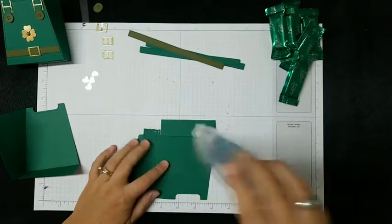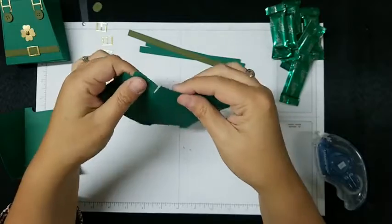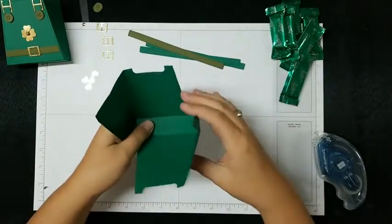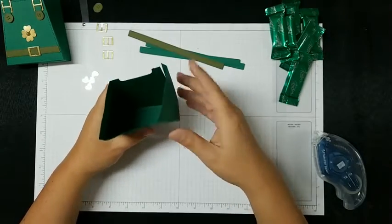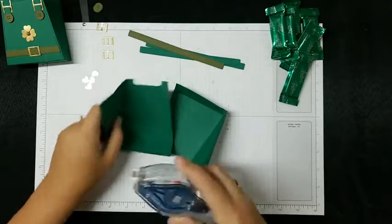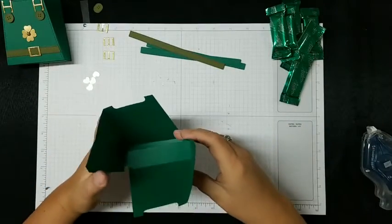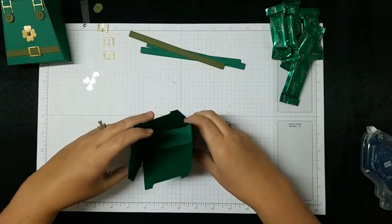All right. So now we're going to grab here and we're going to stick this down. Now I have my two halves, for lack of better terms, and these are going to go like this. These tabs are going to go in here. See, it comes together fairly quickly. I am grabbing my Stampin' Seal and we're going to put 2 down because I want it to go on there really well. And we are going to line this guy up as best we can.